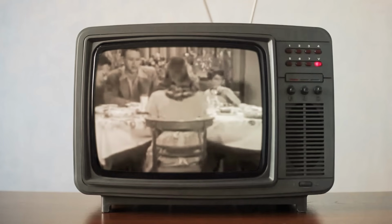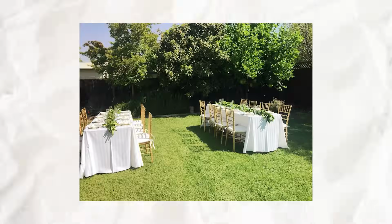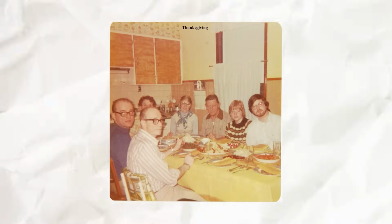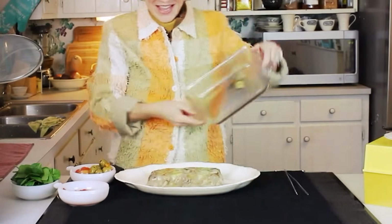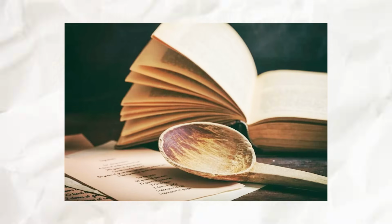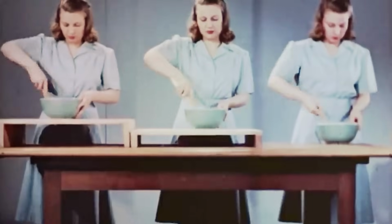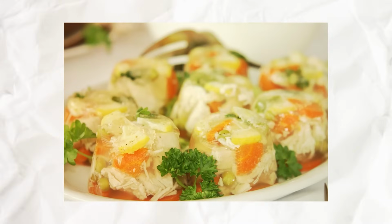It was light, chilled, and looked fancier than the ingredients actually were. These showed up at potlucks, garden parties, and quick family lunches when the oven stayed off and time was short. Gelatin molds made everything feel more polished, even when it came straight from leftovers and pantry basics. Old cookbooks loved recipes like this because they stretched food, required no cooking, and made lunch look impressive with barely any effort. It might feel out of place today, but jellied chicken salad cups were fast, filling, and weirdly fun when they first hit the table.